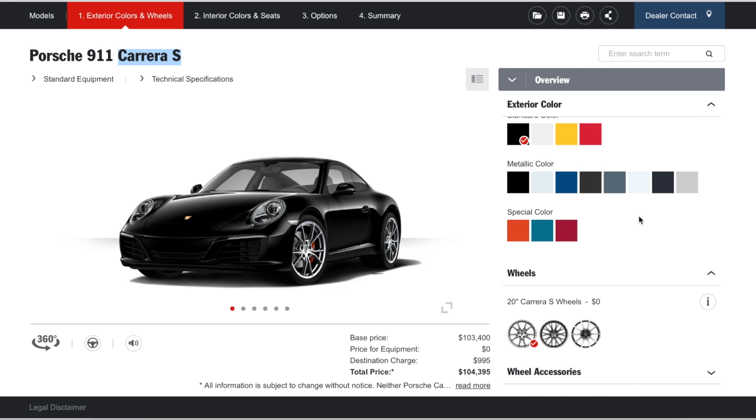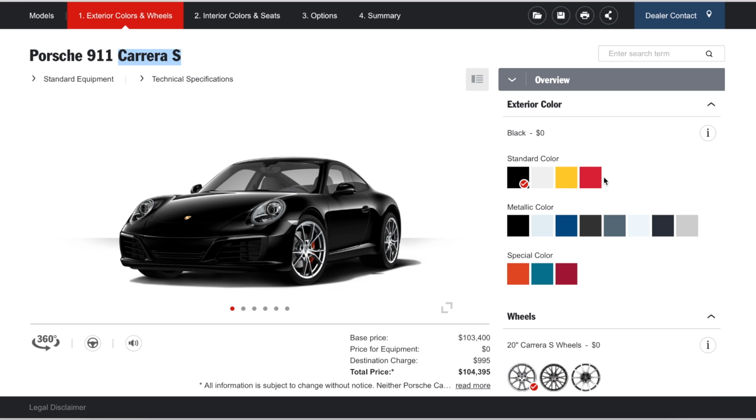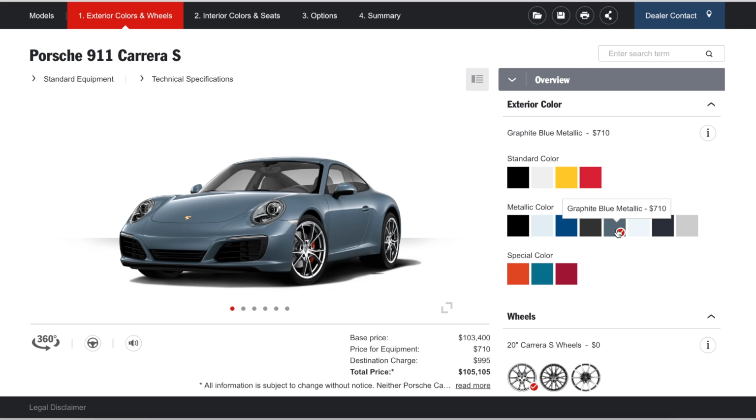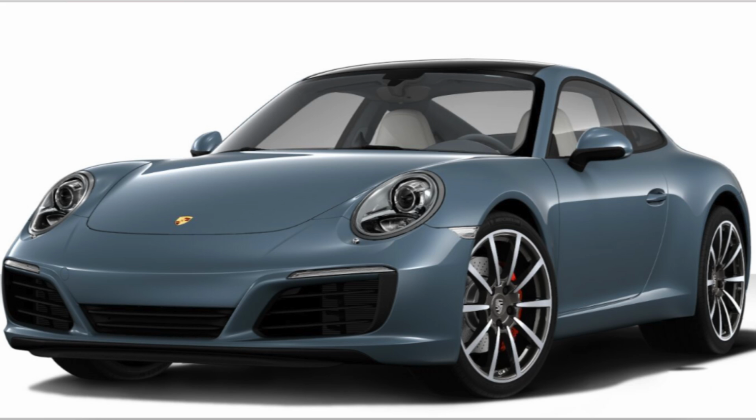The big news, of course, is there's some new colours. The standard colours stay the same. I don't know why anyone ever buys yellow. You've got to be crazy. Not a big fan of white or black either. But yeah, the new colours, of course, the graphite blue metallic, which I love. I'd be interested to see it in real life, but I really like this colour, and it's probably the colour I'm going to go for.